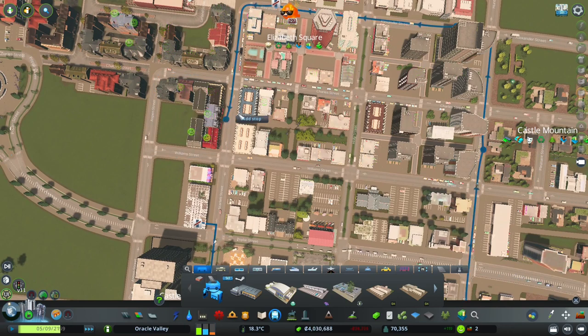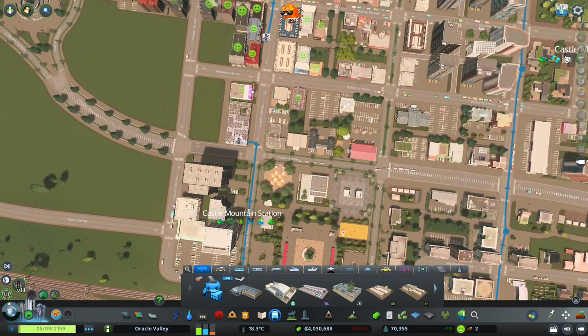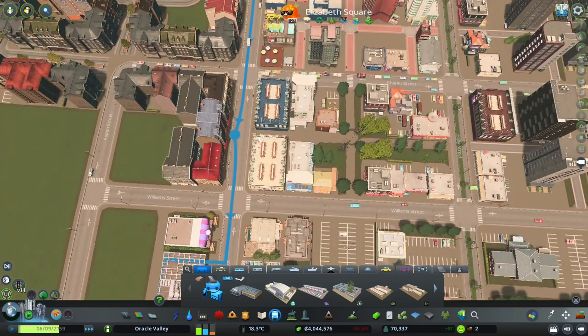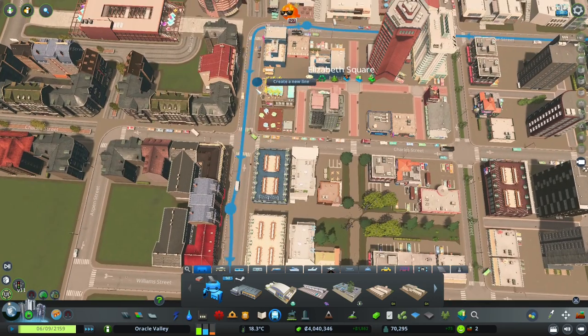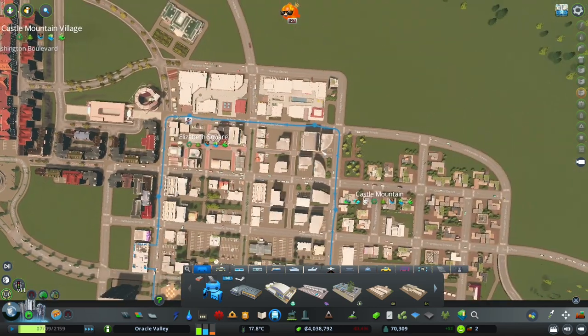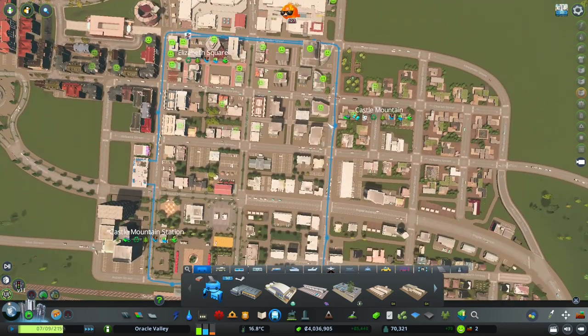And then down through to here, and then we'll return to the bus depot, and we'll get the reverse of that. So we'll bring this one and we'll get a stop right here, and then we'll get another stop there and all the way around.